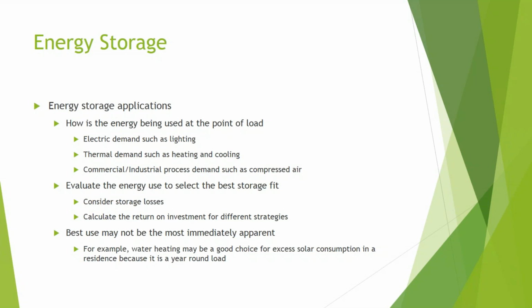And then, Mike, as you were referring to earlier, you need to calculate the return on investment for different strategies. You don't just make a decision by saying, well, air conditioning is our biggest peak, so we're going to use thermal storage. Look at the return on investment for the different strategies. Just make sure to include thermal energy storage if air conditioning is the source of your largest peak.